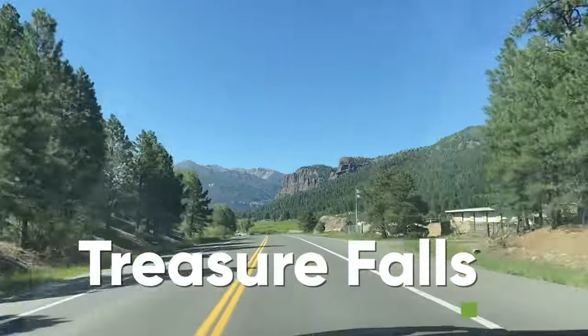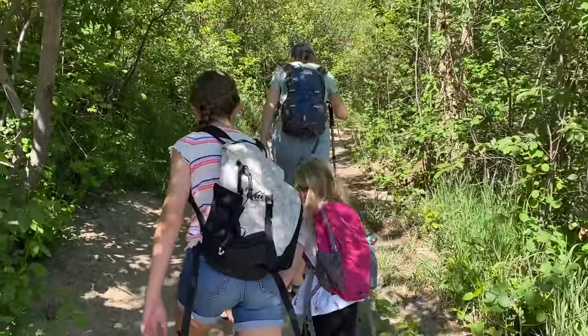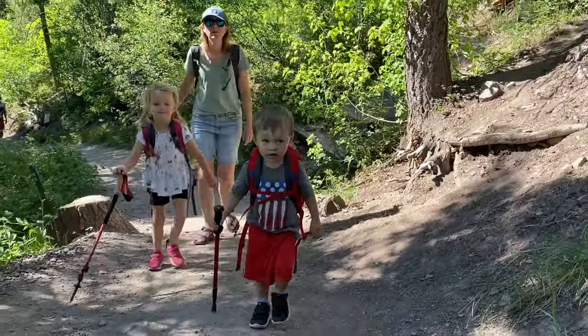We are all done with the Mesa Verde National Park. It was incredible. Now we are on our way to the Treasure Falls. Okay, we made it here to Treasure Falls. It is an easy quarter mile hike up to the falls. It is a 200 foot elevation gain, but you get rewarded with this beautiful waterfall. This is such a fun, perfect little hike because it is right off of the road. We're heading to Alamosa tonight and it is just right along the way.